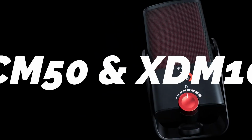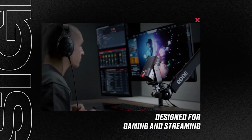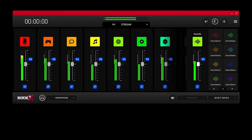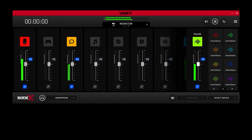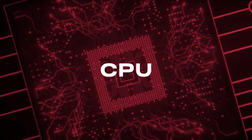And if you'd told me at the beginning of the year that there would be USB mics on my list of favorite gear, I would have laughed at you. But here we are. RODEX dropped later in the year, and while the mics themselves were cool, they were slight retoolings and skins of previous mics that RODE had already released. The big difference, though, was Unify, a free-to-use software if you bought one of the microphones that offered up powerful routing options for streamers as well as something never seen on a USB mic before, DSP on a USB microphone.